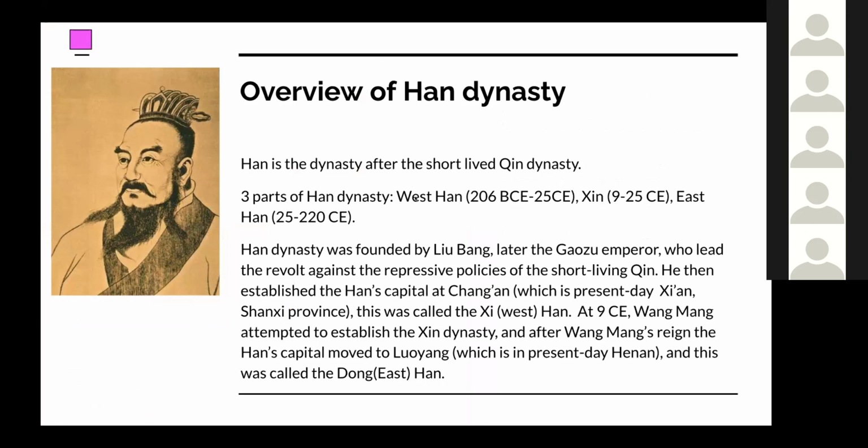This is an overview of the Han Dynasty. Han is the dynasty after the short-lived Qin Dynasty. It has three parts: the West Han, Xin, and East Han.